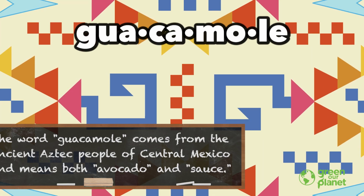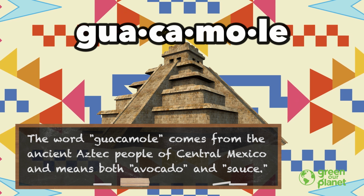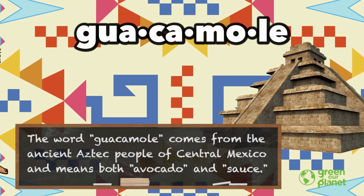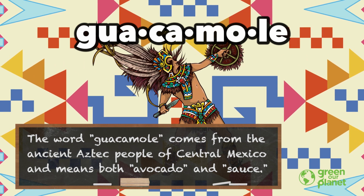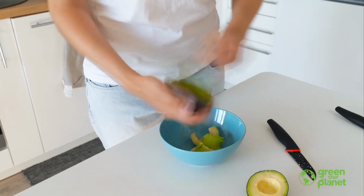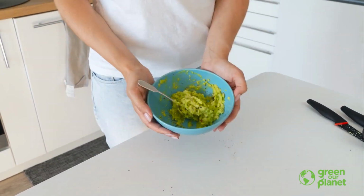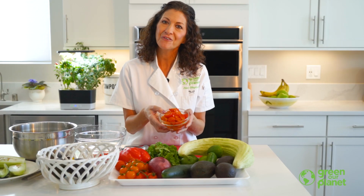The word guacamole comes from the language of the ancient Aztec people of Central Mexico and means both avocado and sauce. So the ancient Aztecs made guacamole too. Traditional recipes for guacamole are quite simple. You mash an avocado up and add salt. For our version, we'll add a few other fresh ingredients because as you will find, there are many different variations to this delicious dip.